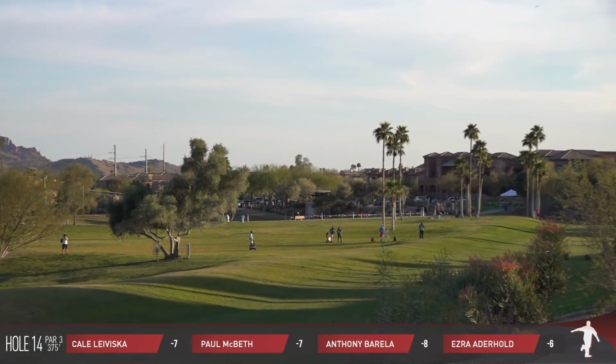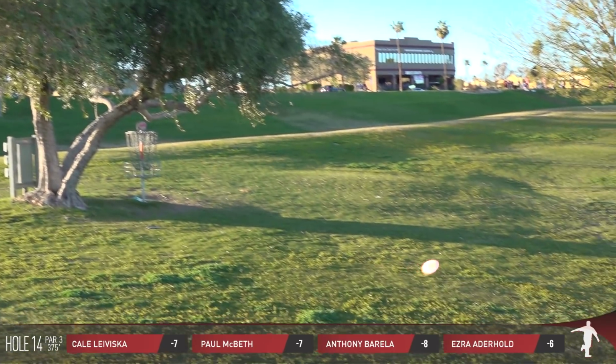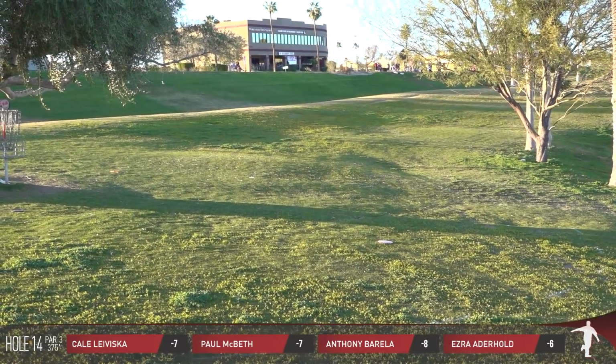Wide and high. It's got a little stiffer angle. Oh. Hit a little bit of the tree branch? Maybe a little bit.